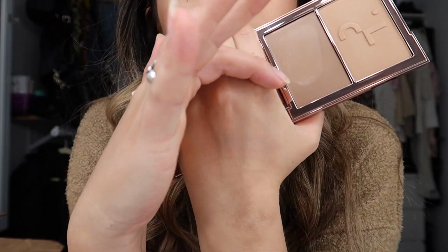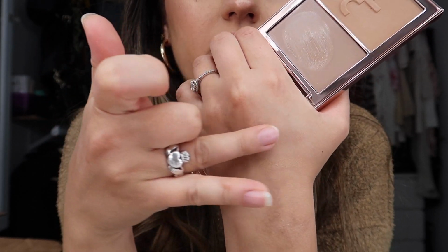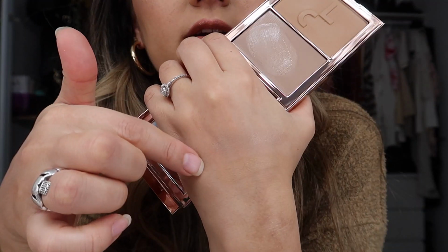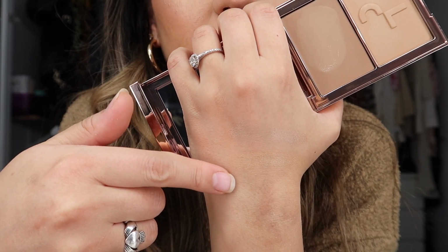And then the cream contour part seems pretty creamy, like it just melts when you touch it. I don't know if you could see that. Kind of blends in with my skin, but this is the cream part, which is more on the cooler side right there. And this is the powder bronzer, which is almost like the same color as my skin tone, but I know it won't look that way on my face. So the cream and then the bronzer.